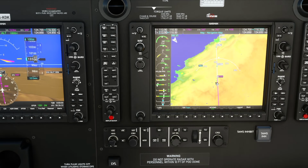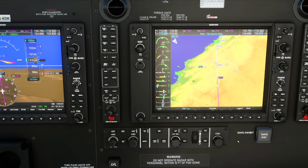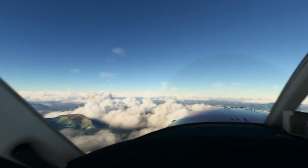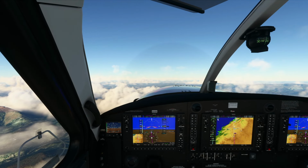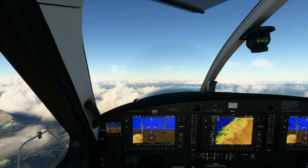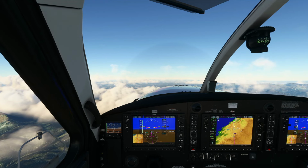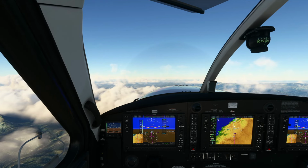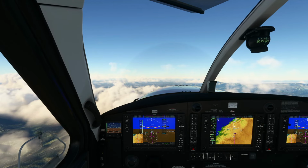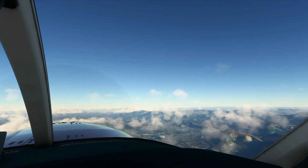We still haven't actually made it to that one tiny little patch. Can we see like a really dark cloud out there? Not really. Minus 3 degrees, surprisingly still no ice. We are above the clouds though, for the most part. Some little patches there.